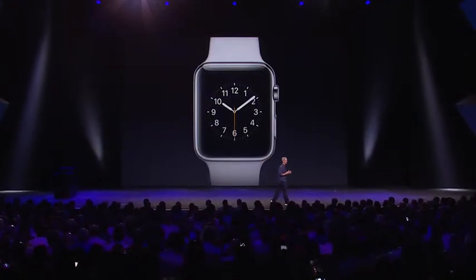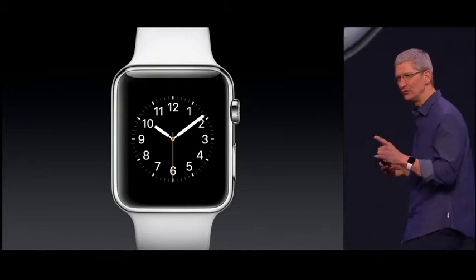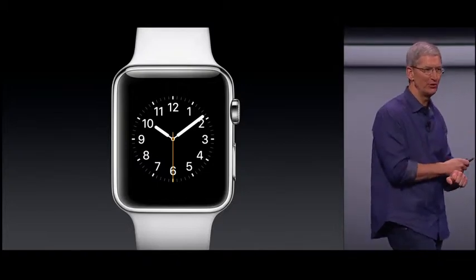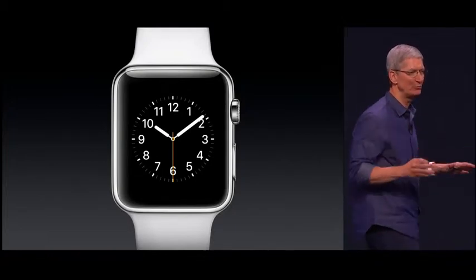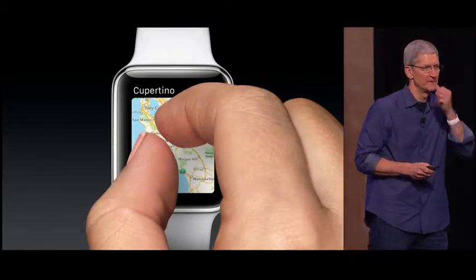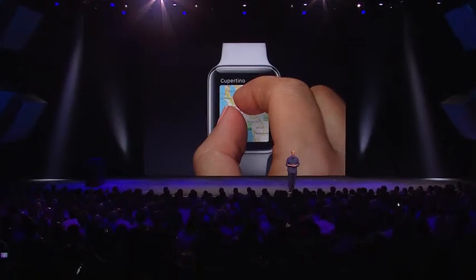The Apple Watch required the same kind of careful, deliberate consideration. What we didn't do was take the iPhone, shrink the user interface, and strap it on your wrist. The display is too small and it would be a terrible customer experience. For example, if you take a gesture like pinch to zoom, it covers the content, it obstructs your view, it just doesn't work.